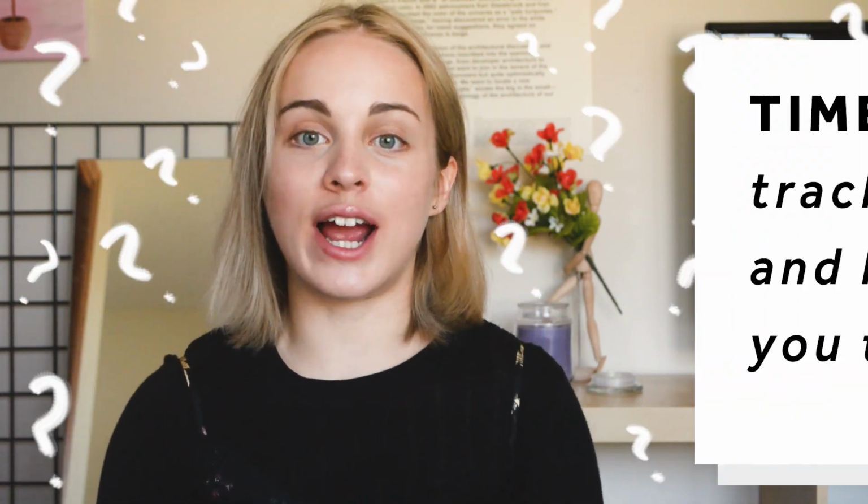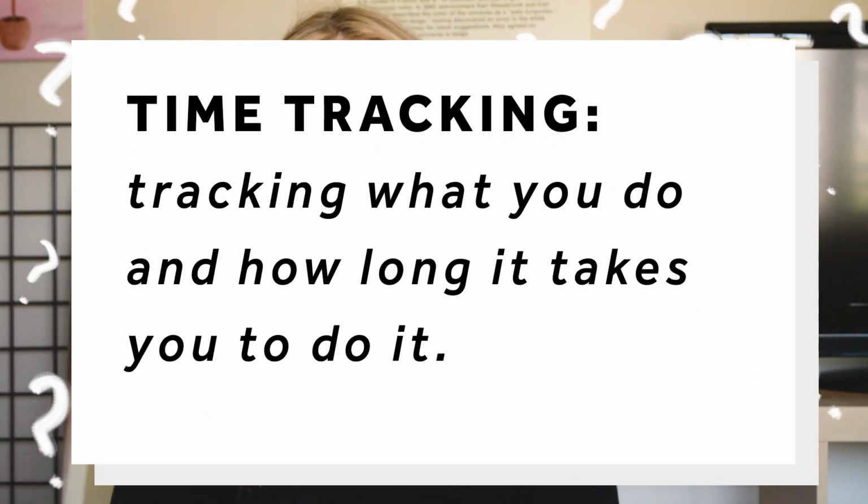So I think time tracking is a pretty self-explanatory term, but just in case, it's basically tracking what you do during the day and how long it takes you to do each thing. And why do I think it's so important? Because other productivity techniques might promise to make you more productive, and you might feel like you're being more productive, but you don't really know unless you actually know how much time you're spending on everything.